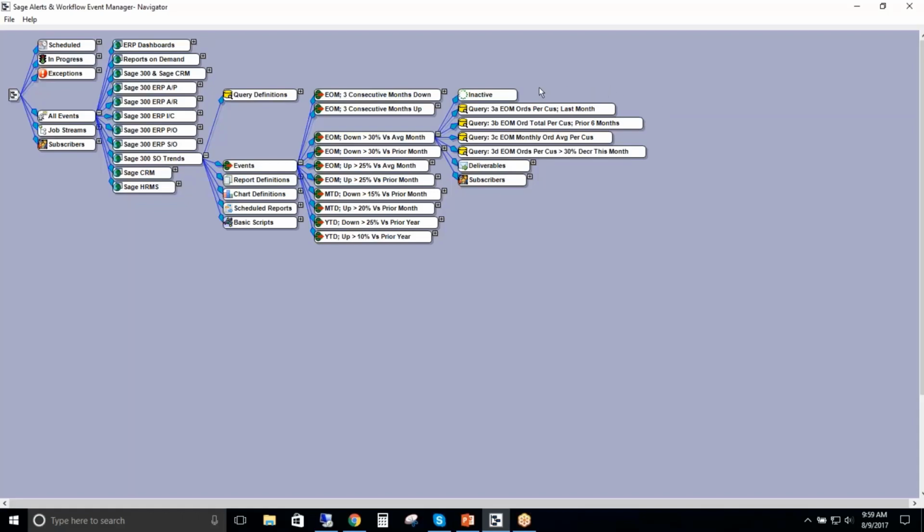On the first day of every month, the first thing that this event does is it looks to see what each customer purchased over the month just ended. This event then goes 6 months back for each customer to see what they purchased over that 6-month period. And this event then divides that total by 6 to get a monthly average per customer. And then finally, this event does a comparison for each customer, comparing what they purchased for the month just ended versus their average monthly sales based upon that rolling 6 months of activities. And if it turns out that a customer's sales for the month just ended is a drop of at least 30% versus the customer's average month, what are we going to do?